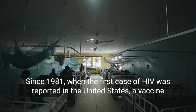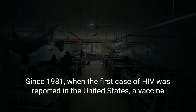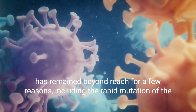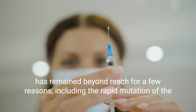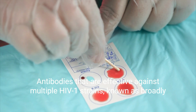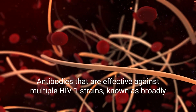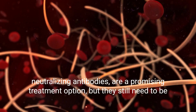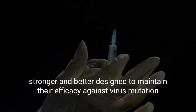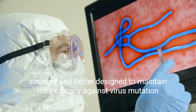Since 1981, when the first case of HIV was reported in the United States. A vaccine has remained beyond reach for a few reasons, including the rapid mutation of the virus, which leads to treatment resistance. Antibodies that are effective against multiple HIV-1 strains, known as broadly neutralizing antibodies, are a promising treatment option, but they still need to be stronger and better designed to maintain their efficacy against virus mutation.